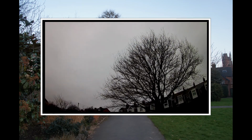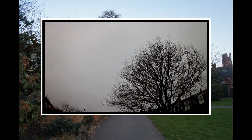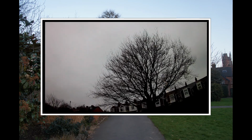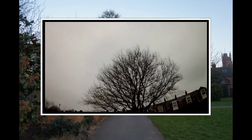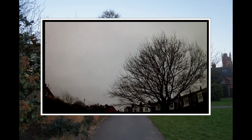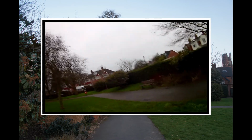This tree here, this is a type of Acer. This is a box elder, not native to this country, and if I remember correctly, this is a male box elder tree. So now we'll move on to the others.